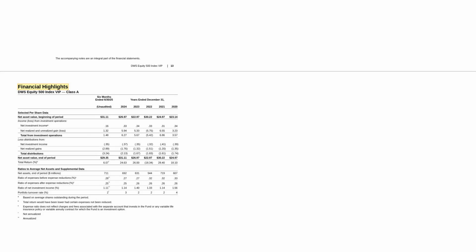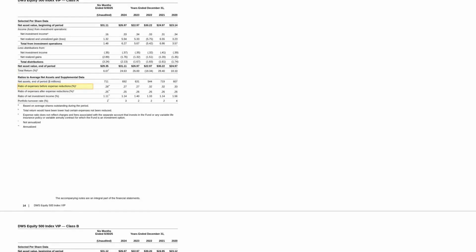The expense ratios are also important. For Class A shares, the ratio of expenses before reductions was about 0.28% for the 6 months and 0.27% for all of 2024. Class B shares had a higher ratio. They're actively managing costs. The notes to the financial statements are where the real details are.